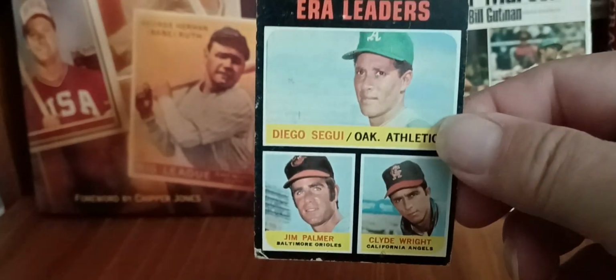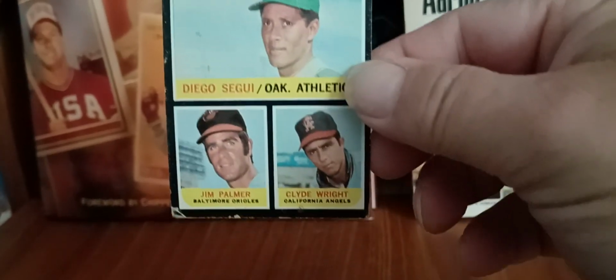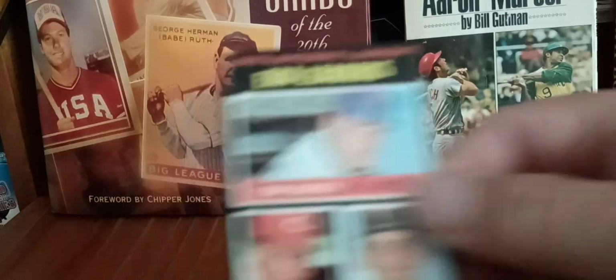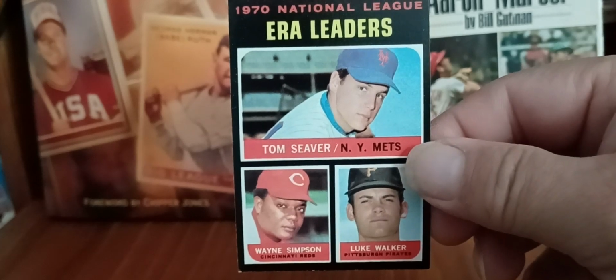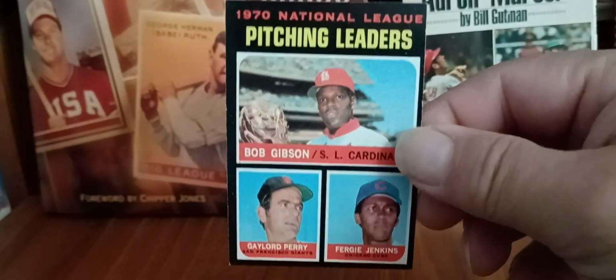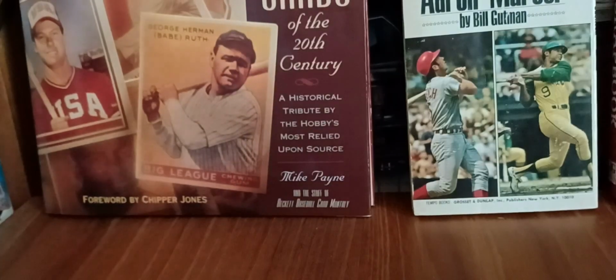ERA leaders, Jim Palmer, sandwiched in between Diego Segui and Clyde Wright. Go figure. It's okay. Nothing wrong with that. There you go, Tom Terrific. Wayne Simpson and Luke Walker, players you probably never even heard of. Pitching leaders, Bob Gibson, Gaylord Perry, and Fergie Jenkins.